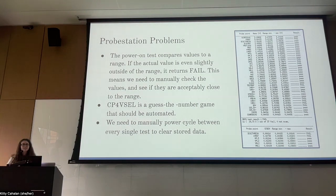The CP4V select game is a guess the number game. It's kind of fun, kind of boring, a bit time consuming. Basically, we use an oscilloscope, which measures the oscillations of voltage to see where the flattest line is. When we start, it looks something like this. And then we put in a value and we see it go like that. And when the slope is 0, that's when we have our number. We should be able to automate this, but instead we have to sit here and plug in different numbers to the computer. Trial and error. Also, in between every single test, we need to manually power cycle to clear the stored data.